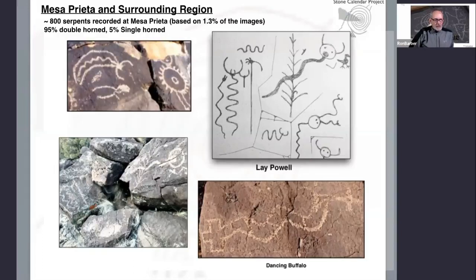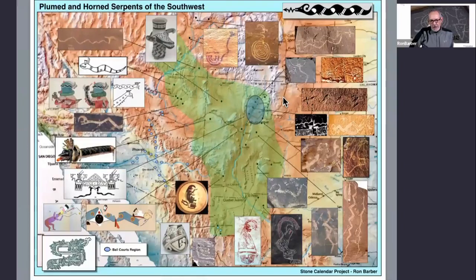And so if we take a look at this map here, the region where these are recorded is probably about the size of one of those dots there. And if you include the broader region, White Rock Canyon, the Galisteo Basin, La Bajada, La Cieneguilla, and so on, right here in the heart of the Tewa lands, there are many, many thousands of these serpents. And all of these serpents, at least that I have seen so far, are horned serpents, either single-horned or two-horned. And so the tradition is very, very strong right in this region here.